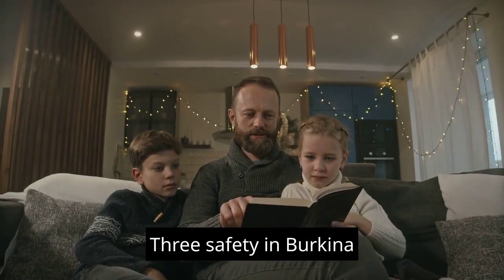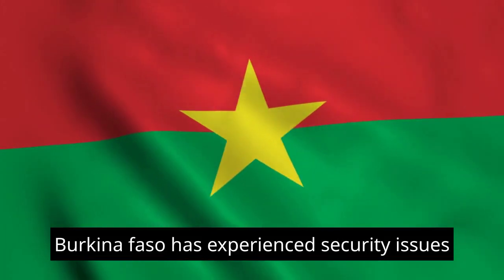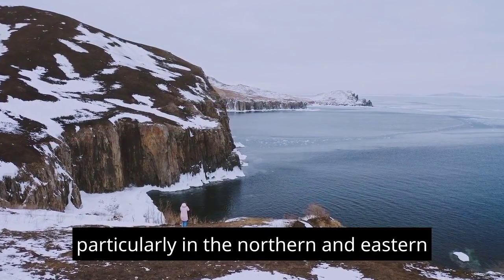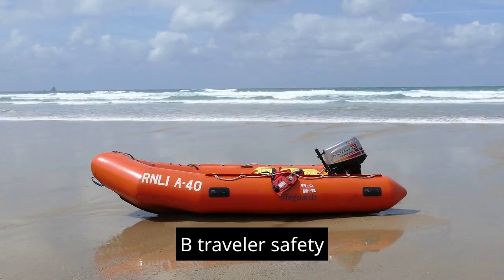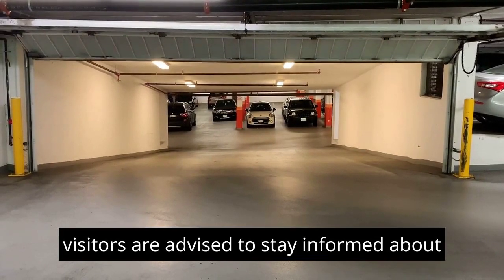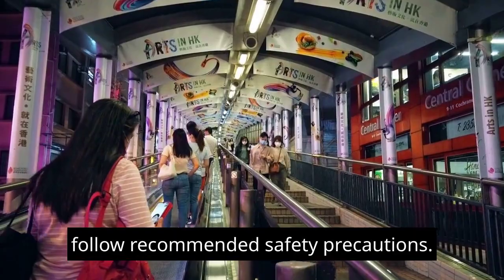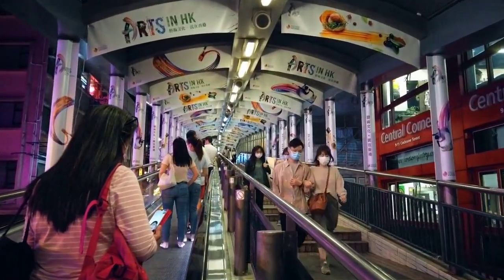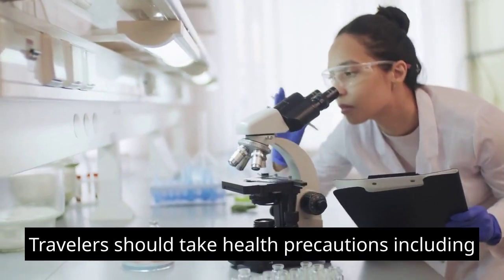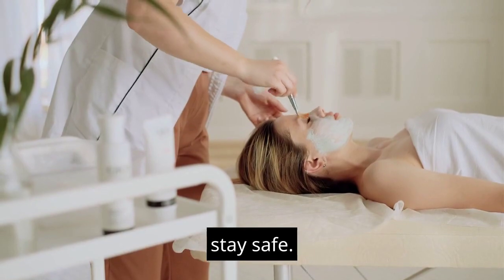3. Safety in Burkina Faso. A. Security concerns. Burkina Faso has experienced security issues in some regions, particularly in the northern and eastern areas. B. Traveler safety. Visitors are advised to stay informed about the current security situation, check government travel advisories, and follow recommended safety precautions. C. Health precautions. Travelers should take health precautions, including vaccinations, and adhere to local health guidelines to stay safe.